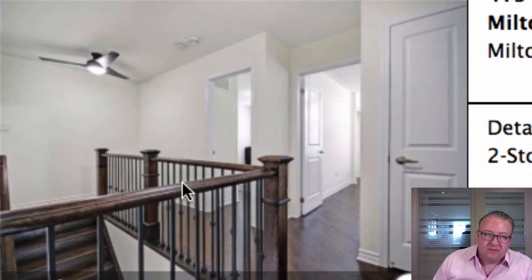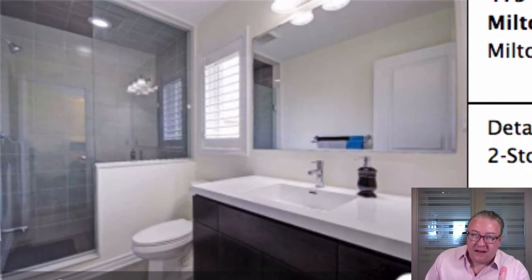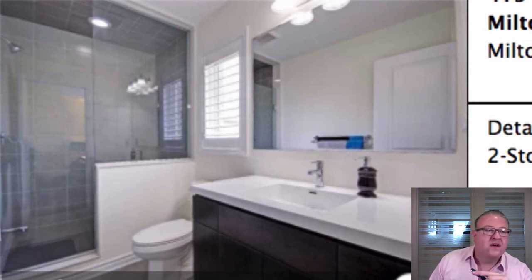It looks so much better. It kind of lets your upstairs breathe. It's a great upgrade. Other great upgrades, 9-foot ceilings is good. Anytime you can increase structural things, so size of windows, always a good thing to do.